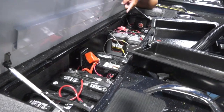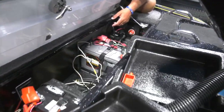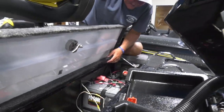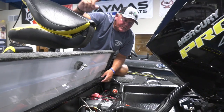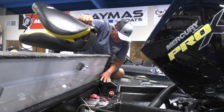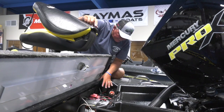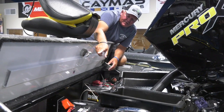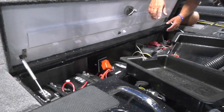I got the big Pro Guide batteries for the trolling motor up there. I got the big AGM battery for my cranking battery, which these 4-stroke motors take a big battery to crank them over. Of course, my blade, my power poles, my pumps right here. Very clean inside here. Got a 4-bank charger there, 15 amp per bank, which I ordered.